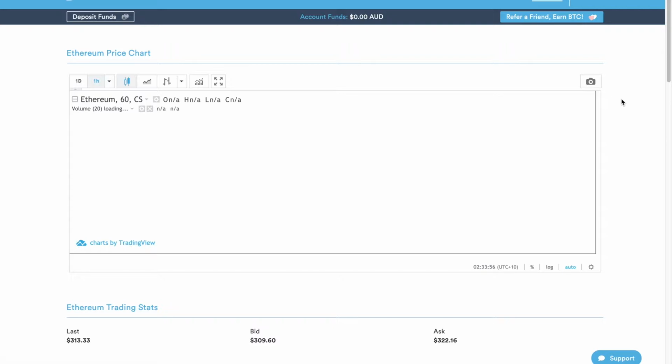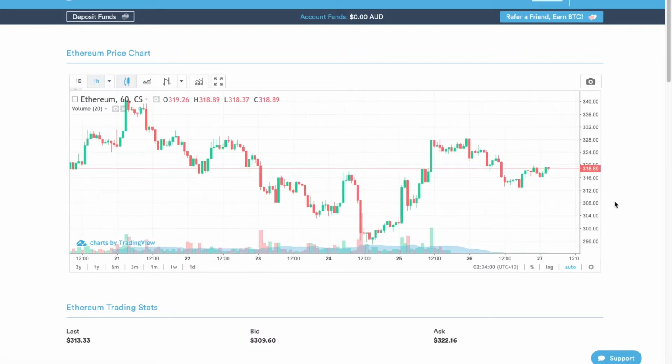And so once we land on this page, if you wait a moment, a chart will appear here, and that will just give us a historic price chart for Ethereum. As we can see, a few days ago it dipped down to about $300, and then today it's back up at about $318. Over here is how you tell the time. It's 1 hour, so this is called the hourly chart, and then you can adjust it to days, weeks, 30 minutes, that sort of stuff.